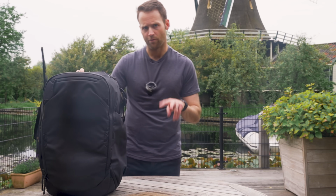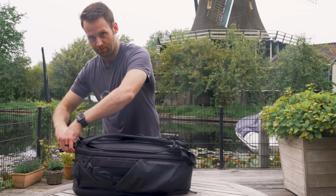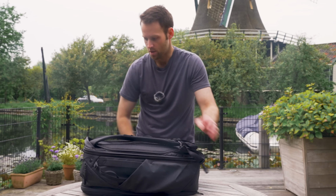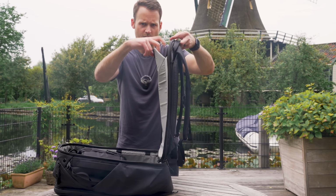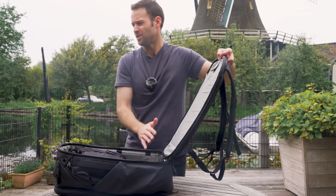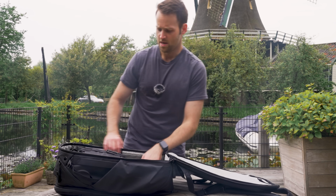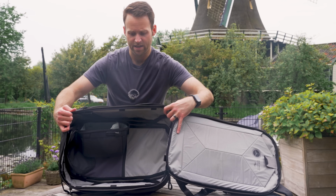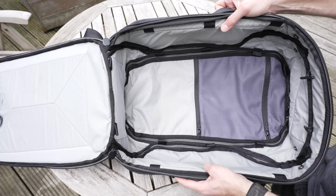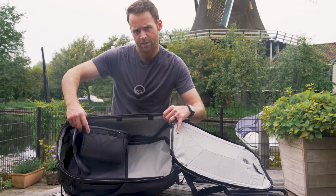All right, so let me show you the inside of the bag itself. There's two main packing areas. One, you access kind of by opening the back panel here. This is a laptop sleeve, Velcro shut. There's also a little bit of internal organization in there in case you need to hold documents or keep anything flat. And then inside is this spacious, very customizable kind of interior. We're gonna get to this thing.